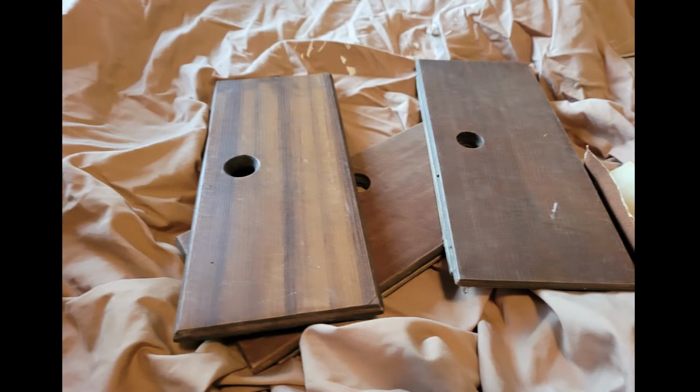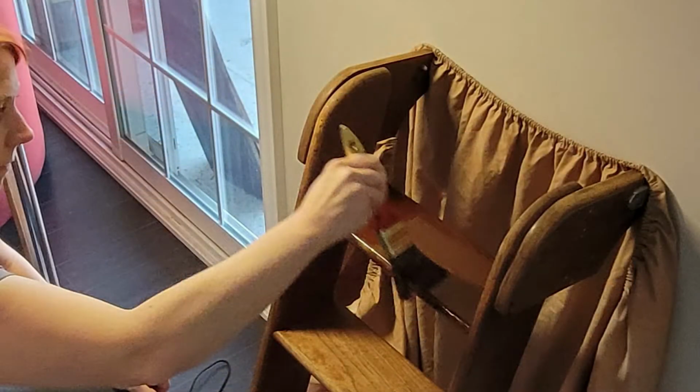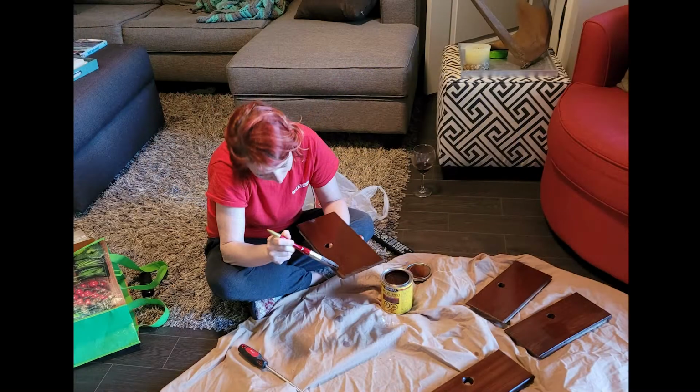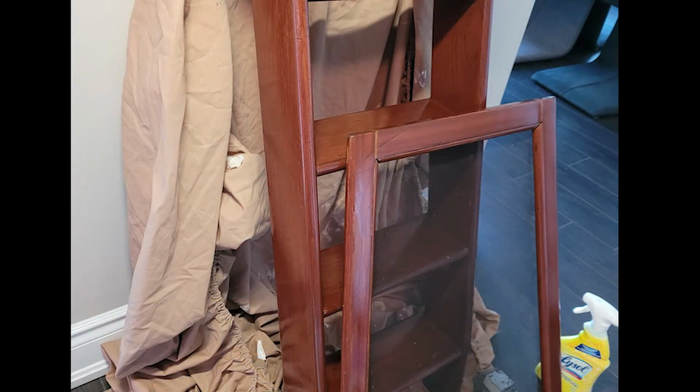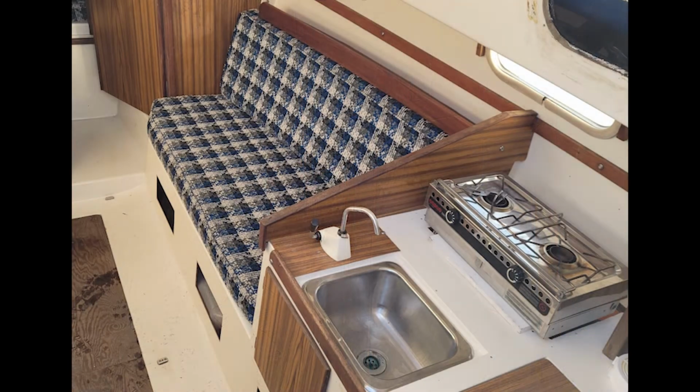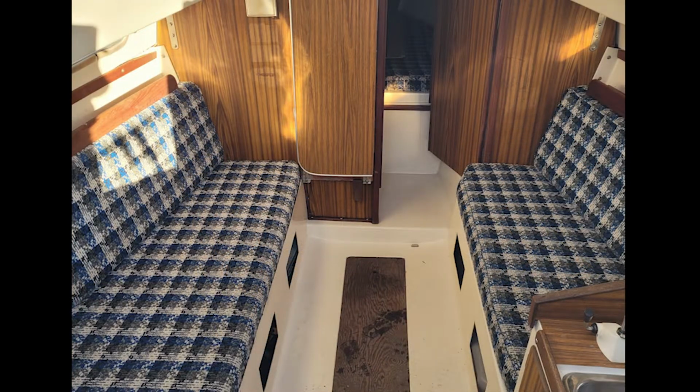I took it home, it was easily removed, and sanded it and stained it with a $10 can of cherry Minwax. I think it turned out pretty fantastic. There was even enough left over to do the interior.